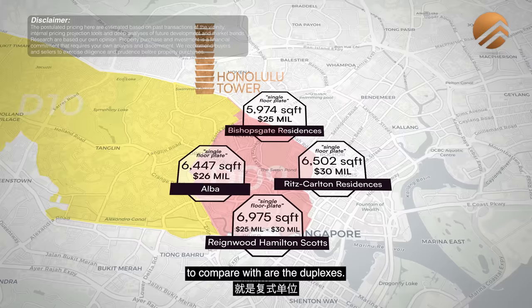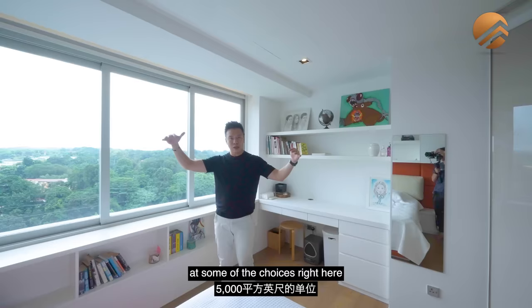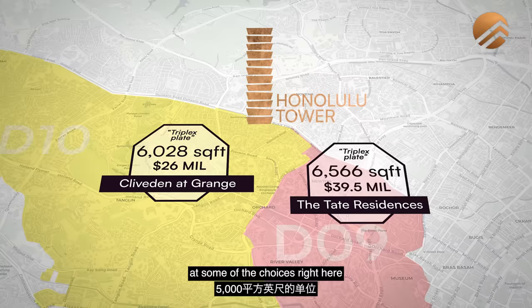These are some of the choices available in D9 and 10. And of course, the third category will be the triplexes in D9/10, so that we can have a look at some of the choices right here. In the sense that our categorization is based on 5,000 square feet plus minus.